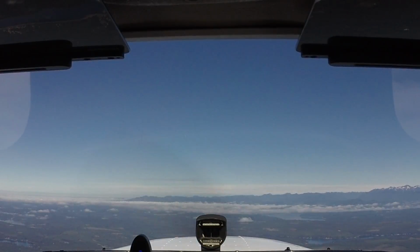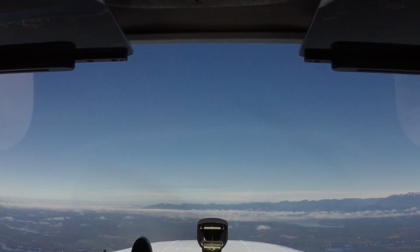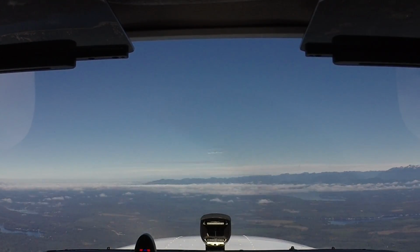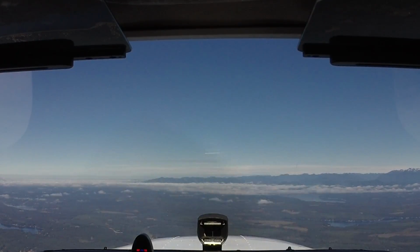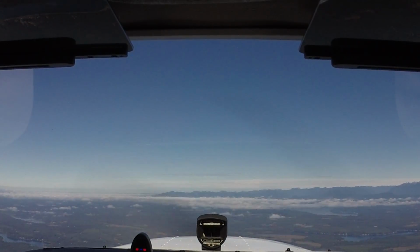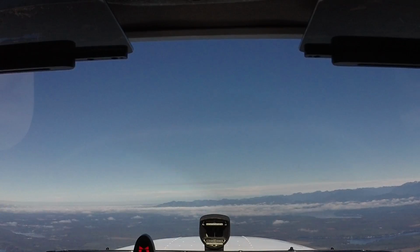The next 10. And then the last 10. You notice you're losing altitude. That's just a sign that you need more power because you're having all that induced drag that we talked about. You're going to probably have to go up a bit on the power.